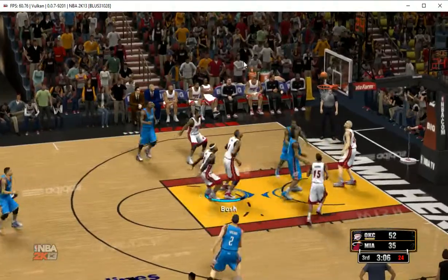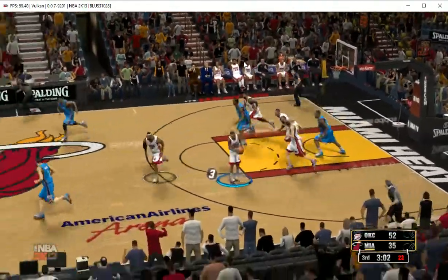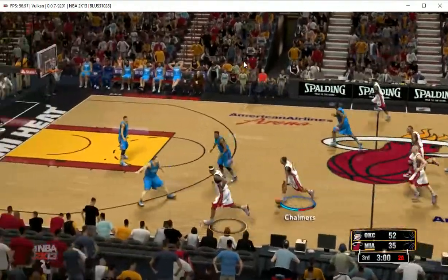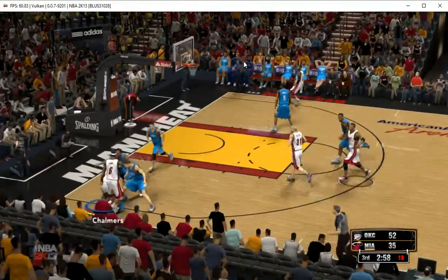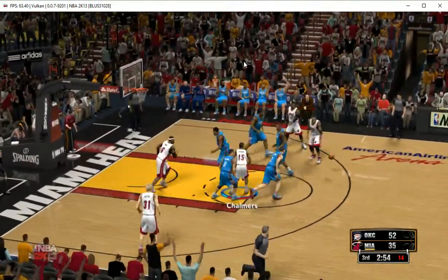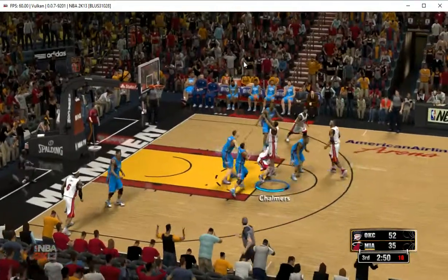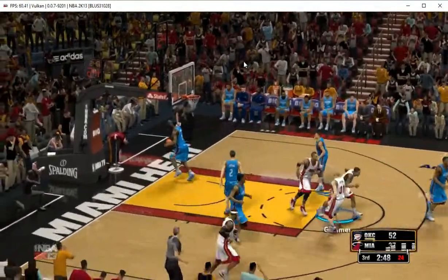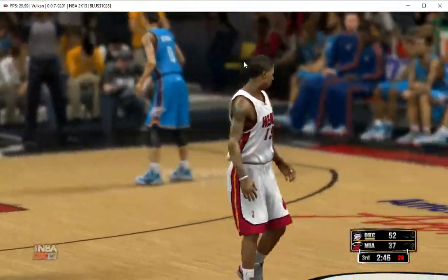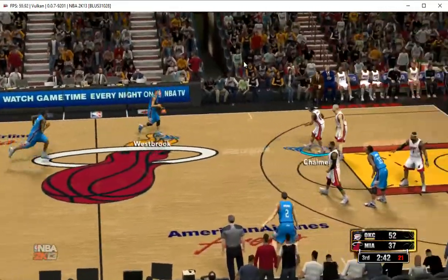Here's Perkins. Here's Ibaka. Miami grabs the miss. Bosh has got 6 rebounds in the game. Here's Chalmers, and blocked, but they get it back. Second shot opportunity, and another basket for Miami. So here's Westbrook. 8 points for him.